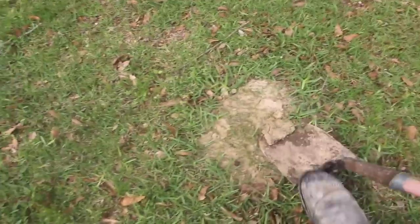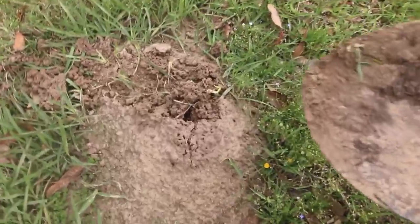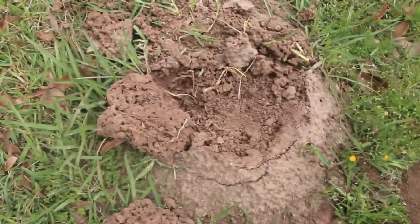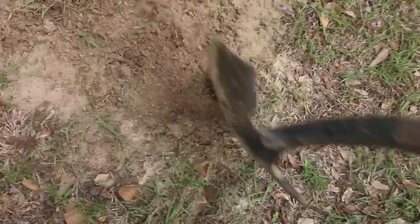Because this method has worked so well for me, I have a lot of ant piles, but not really any ants. Look how big this one is. This is safe to use, non-chemical. I don't have to go to the store, even here.